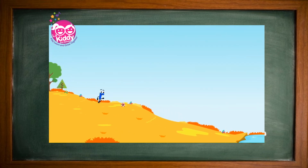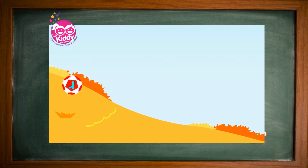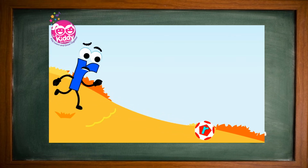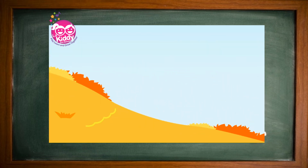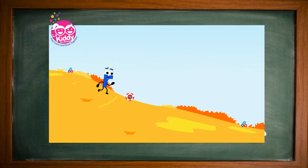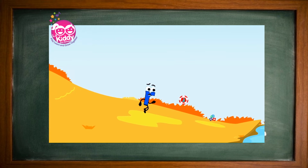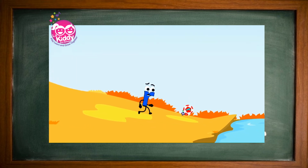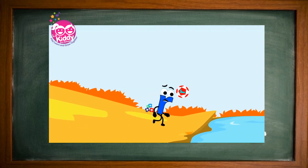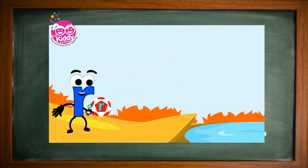Oh no! The ball is rolling straight towards the pond! Kids, quick! Let's help letter R run down the hill and get his ball before it falls in the pond! Say, ra ra ra ra ra! The ball is almost at the pond! Say, ra! Even faster! That was close. Good work, kids.